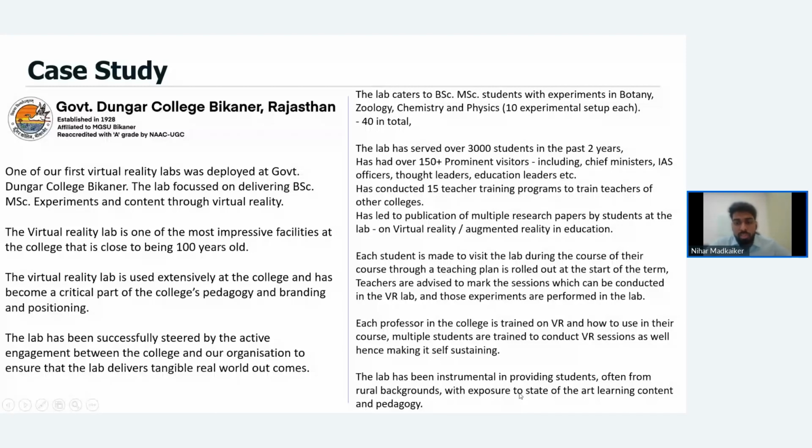What they did great was that each student is made to visit the lab during their course as a part of their graded activities. So students need to visit a lab for a certain number of hours, depending on the subjects that they take up, and ensure that those experiments in virtual reality are performed.